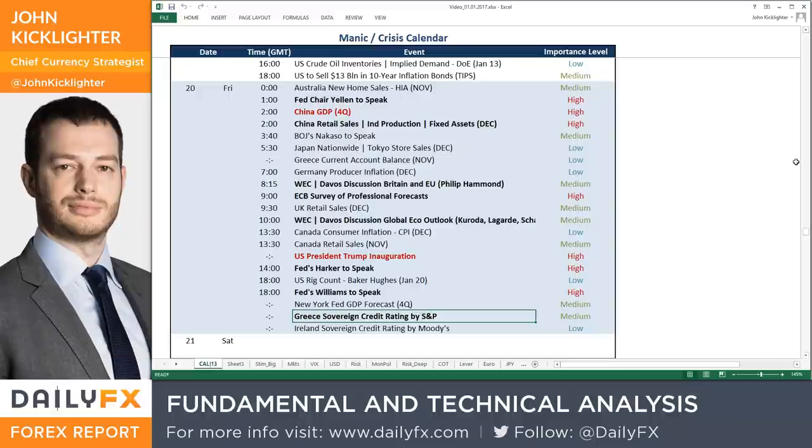With the DBRS downgrade of Italy's debt, it now is out of the top A status. It was never at the top, but it's now out of that even category, which is going to be a cost to Italy, and Italy is under a lot of pressure. It doesn't need additional costs to finance its debt, so that's going to be a significant one.